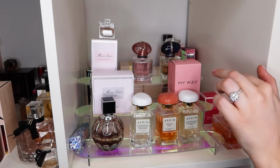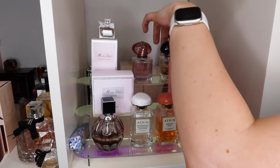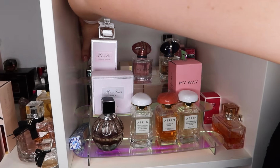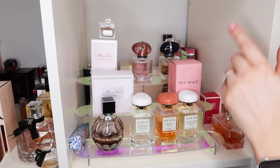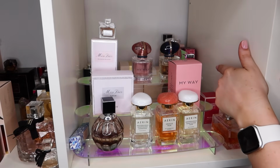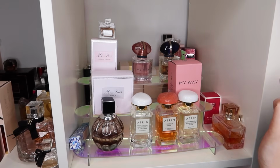And then My Way Nectar, and My Way Floral from Armani. And then back here there's some more Dior, so Dior Addict, the rest of the Jimmy Choo's, the Jimmy Choo Floral, Blossoms, Eau de Toilette, a backup of the original Jimmy Choo Forever, and also back there I have Elie Saab Le Parfum and Le Parfum Lumière.